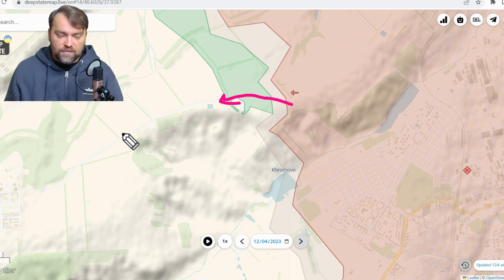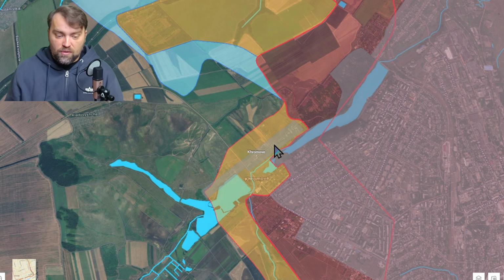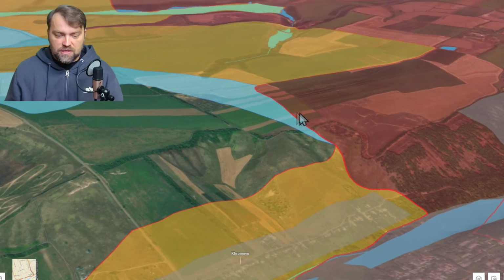Let me show you on the 3D map, because here the elevation is really different. So this is the Bakhmut place, a very clear and understandable map showing the exact position of the city, districts, etc. I like it a lot. And this is Hromove. The fight is ongoing for this village. As you can see, all of it is in the gray zone. We don't have the latest update over here, but Russia advanced using the higher ground.